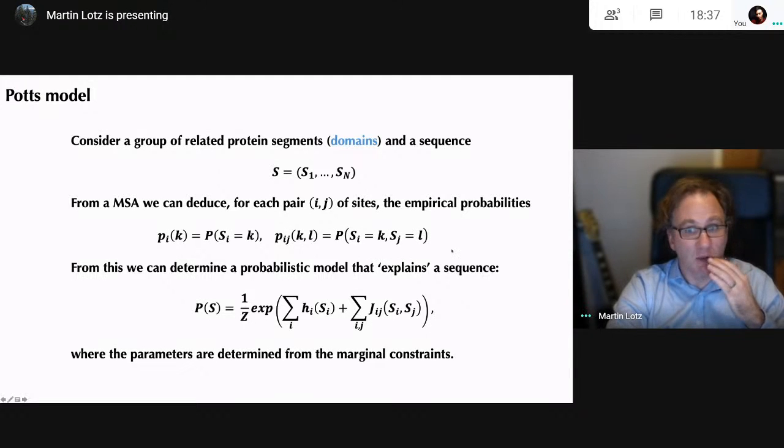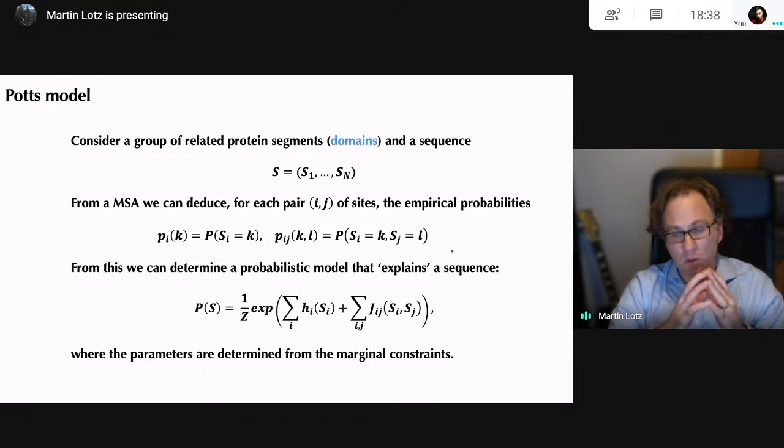Okay, and here is the probability that at the ith position you have K and at the jth position you have L. Okay, and from this you can then construct a probability distribution on the whole sequence of letters, which is what's called the Potts model. You can determine this using certain techniques like quasi-maximum likelihood estimation or some entropy maximization procedures. So we'll not go into the details, but the point is you get some kind of probabilistic model to describe what's happening in your sequence, and that you can also then exploit, hopefully, to make some predictions about the distances. So how does this work?